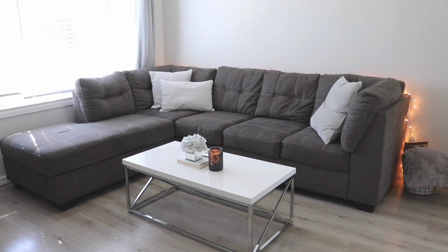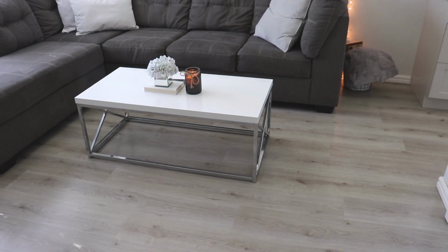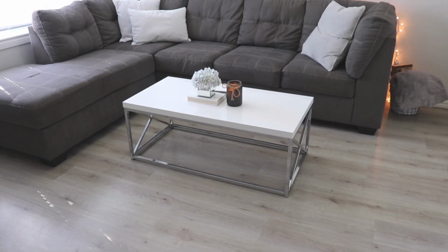So moving on to the living room, this is the area I probably spend the second greatest amount of time. And the only thing I've really done here in terms of decor is I sold the area rug that I had underneath the coffee table. It was a 5x7 and it was a little bit too big for this space. And I felt like it was also a magnet for dust and cat hair and dirt and food and everything else.